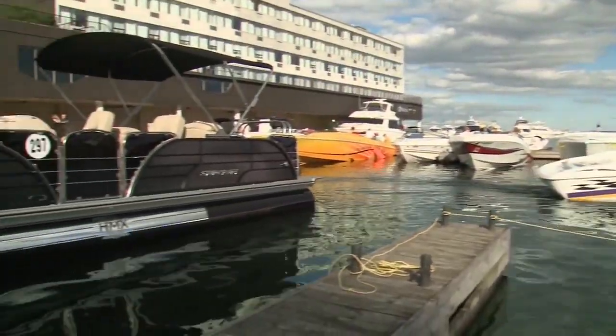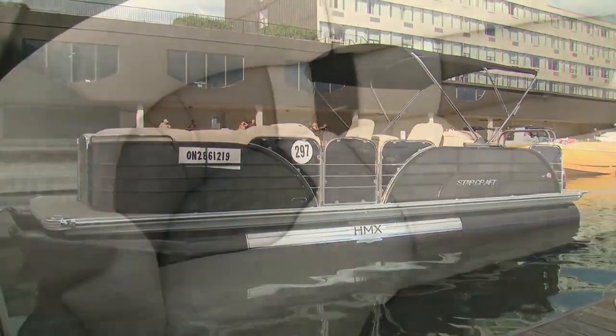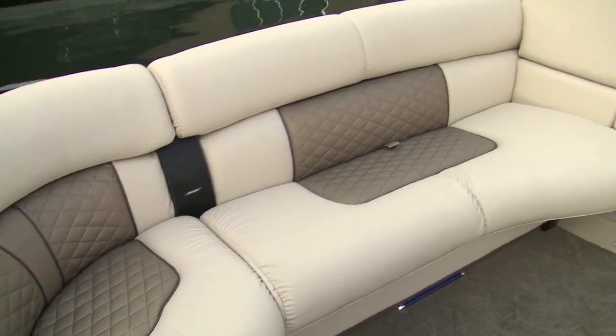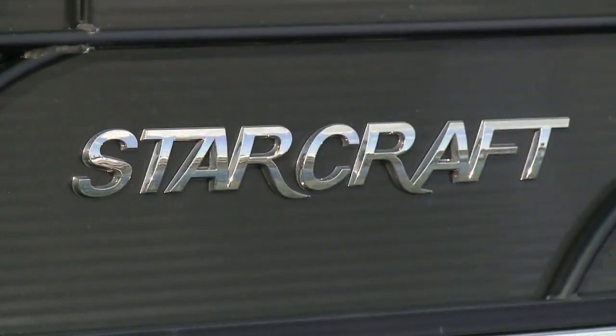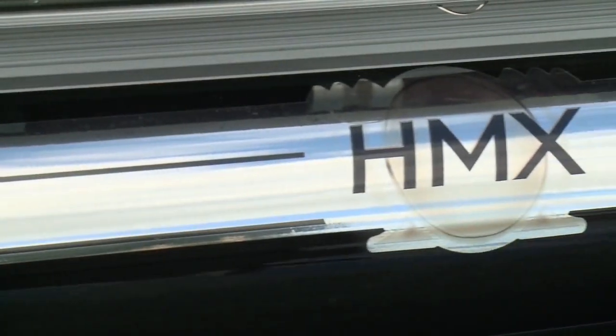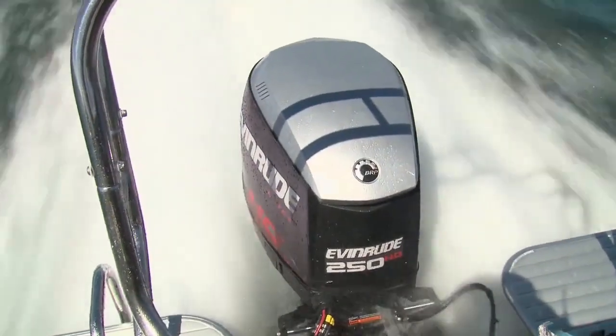We had a fully loaded 2014 Starcraft Majestic 256 Starlounger. With its comfortable interior, it seemed even more out of place in its surroundings. But it was equipped with Starcraft's all-new HMX Triple Tune Performance Package and a 250 horsepower Evinrude E-Tech, so it also packed a punch.